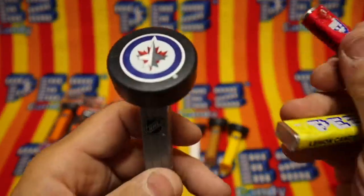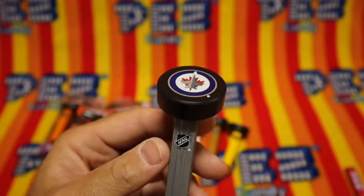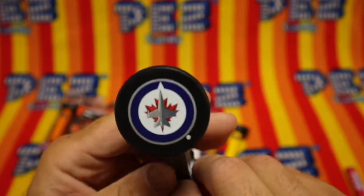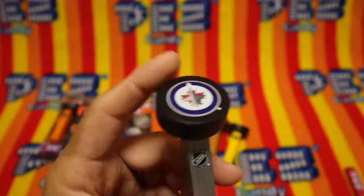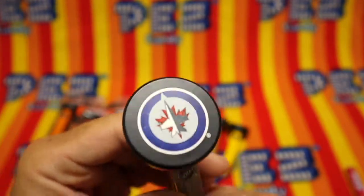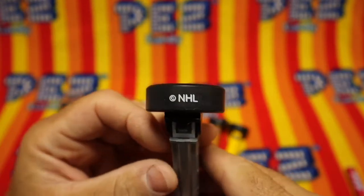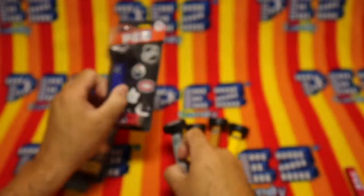Winnipeg Jets. Comes with some lemon candy and strawberry. And there's their logo. On a silver 7.5 stem. Very strong spring. The NHL logo.